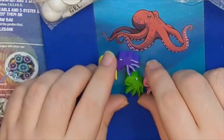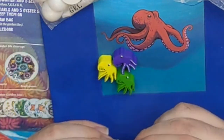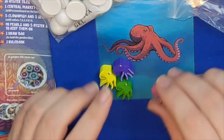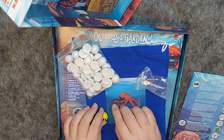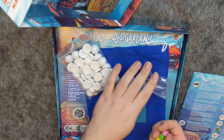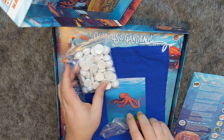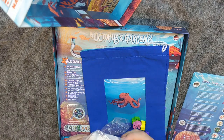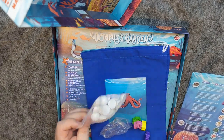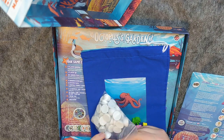That's good. These are so cute. I love these. Oh, the detail is pretty nice. There's a little chip there, but that's okay. The others look pretty good. Oh my god, I love these little octopus meeples. They're so cute. And I guess these must be, I'm not quite sure what those are, but they're nice and chunky.